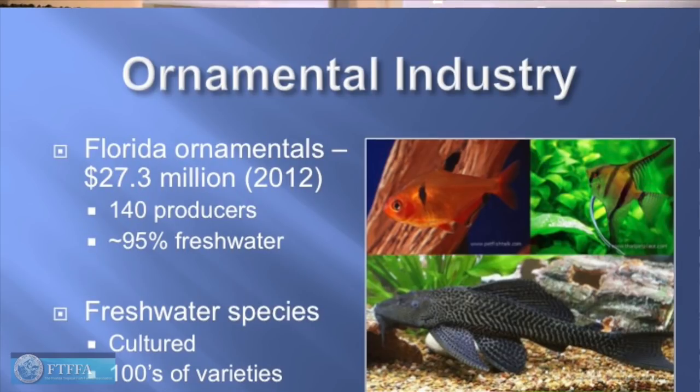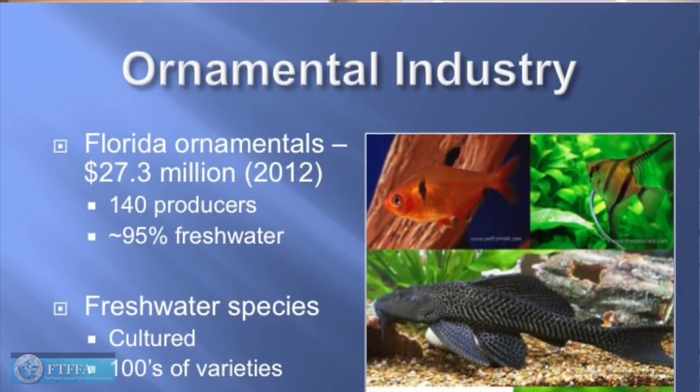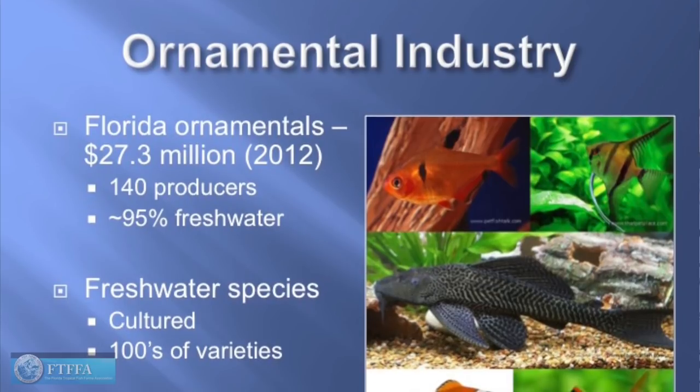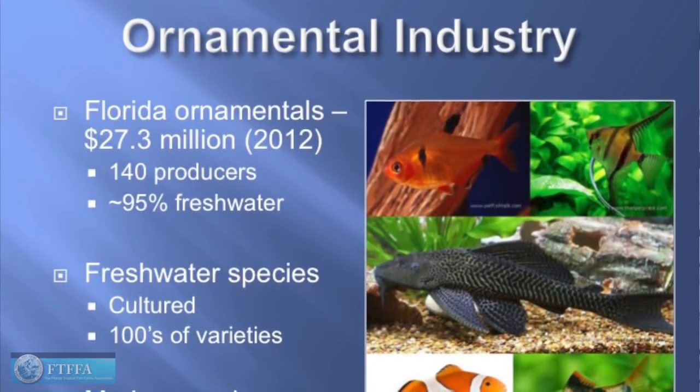So the ornamental industry here in Florida is worth about $27 million, and that was farm gate back in 2012, so just selling fish right off the farm. There's about 140 ornamental producers in the state, and 95% of that is freshwater fish that are produced here.